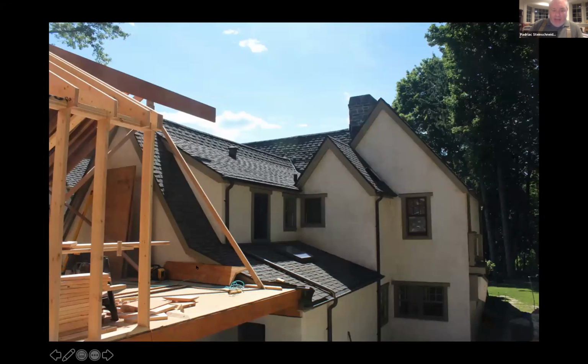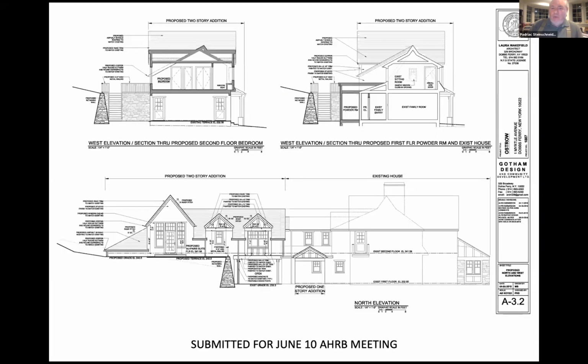Here's that end of the house that we're carrying across. This I don't like at all, but I'm not going to do anything about it. But this kind of shows you how these other roofs tie together in much the same way as what we're trying to do.